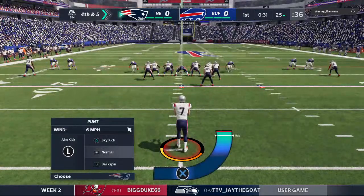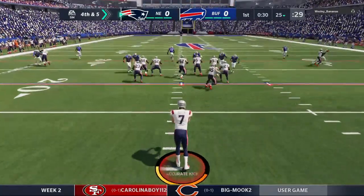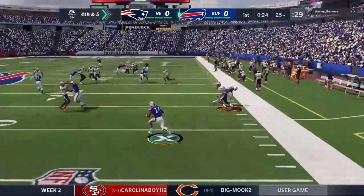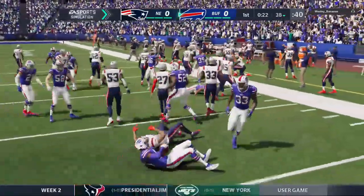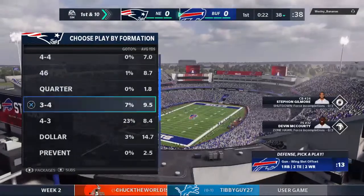The Patriots send out their punter as he'll punt it away for the second time. It's taken to the 26. A nice return that time, gets 12 yards back. And the Bills will take over the football with a first and 10.